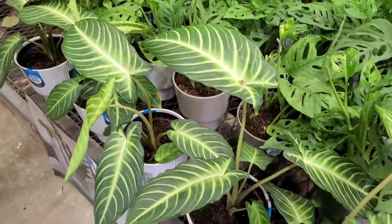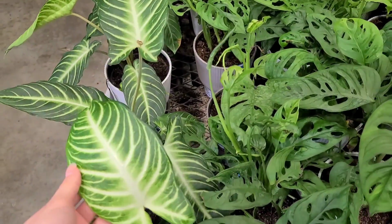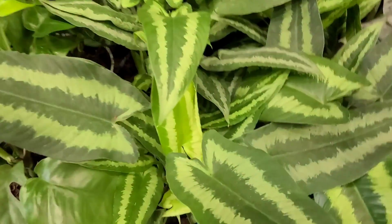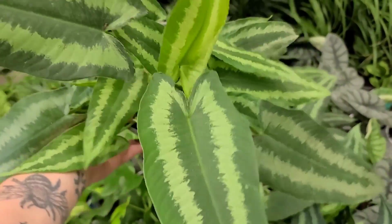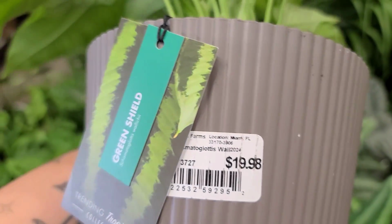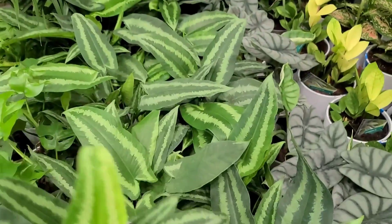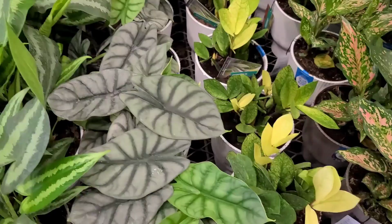And then down here we have some xanthosoma from Costa Farms. Tons and tons of Adansonii and Tetrasperma. And then I was pretty happy to see these again. These are the Schismatoglottis Weylichii, I think is how you say it, for $19.98 in these Wick and Grow containers. These are definitely thirsty, so having them in a self-watering pot is not a bad plan.